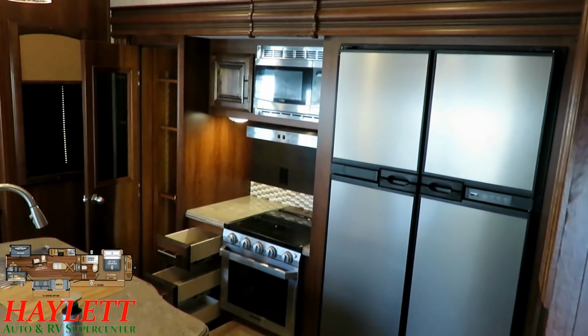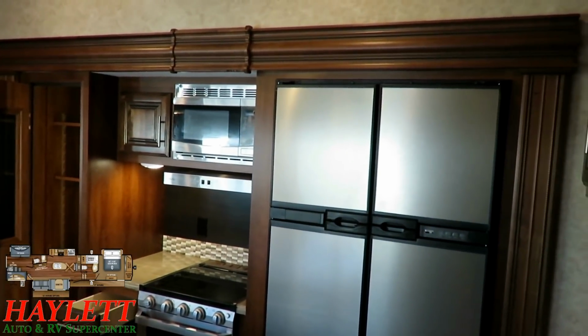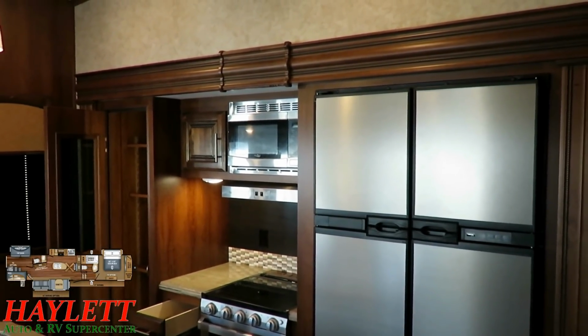So we'll come back to the kitchen. You know what? No, we're going to do the kitchen right now. Right when you walk in the door, bang, 12 cubic foot, 4-door, gas electric, traveling refrigerator freezer with automatic changeover in the event of power loss.